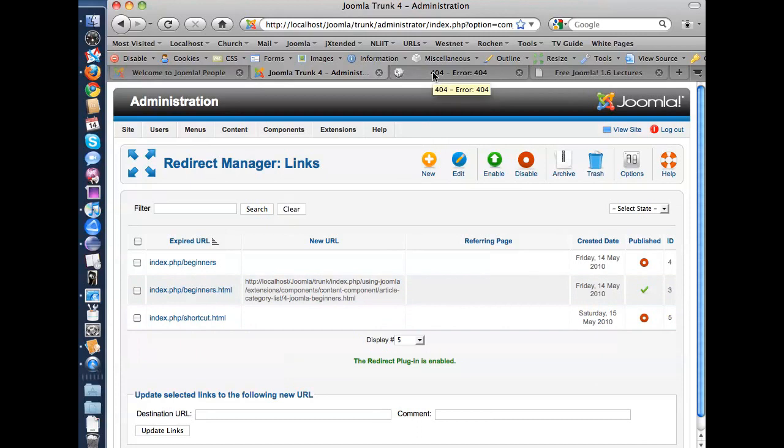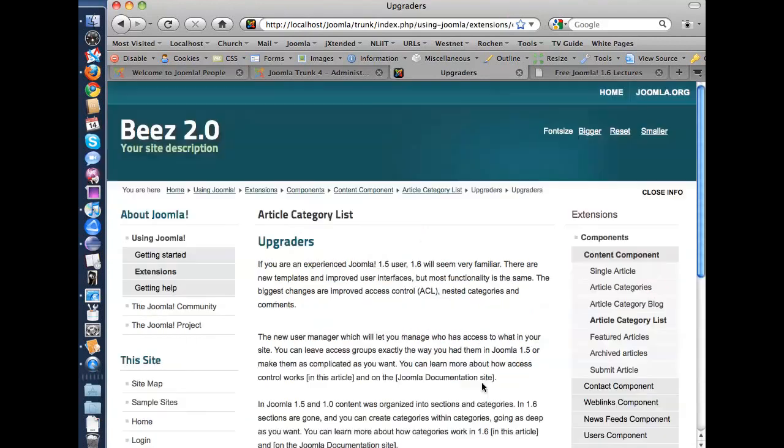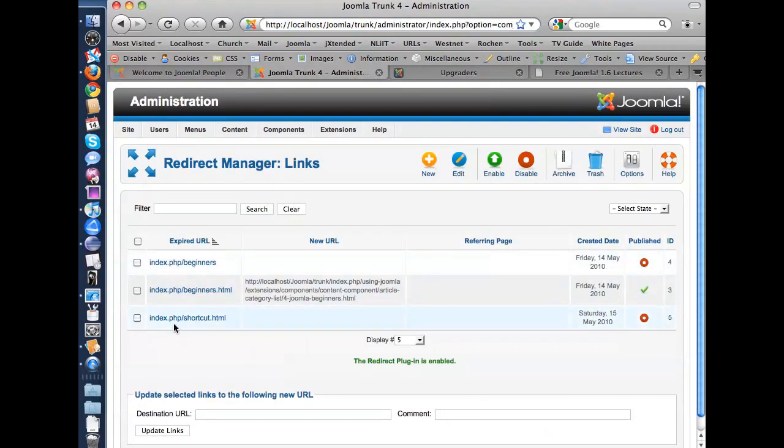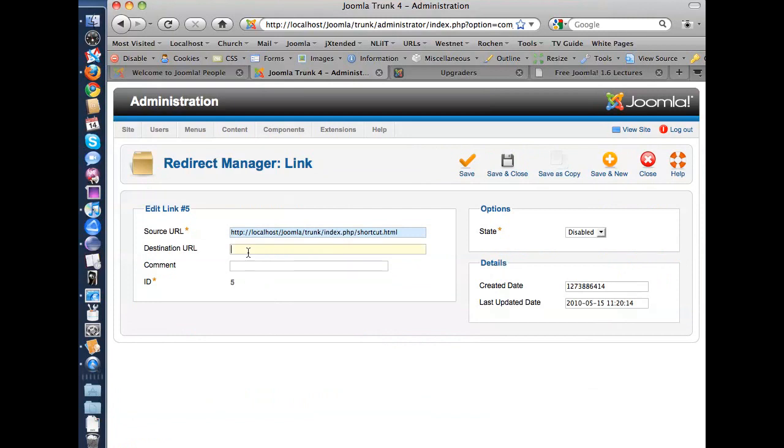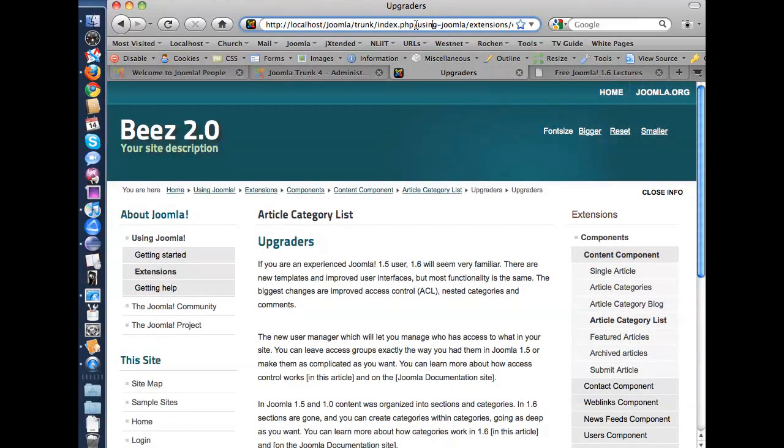These logs are probably going to grow quite quickly over time. So what we can do is, now I want that shortcut to go to information about upgraders. So I go to the upgraders page, I copy that URL. I'm going to go into here, put that in the destination URL, comment, this is a really cool shortcut. I can save and close that, and now that's there. Now, that won't work yet because by default all of these are unpublished, so we can publish that.